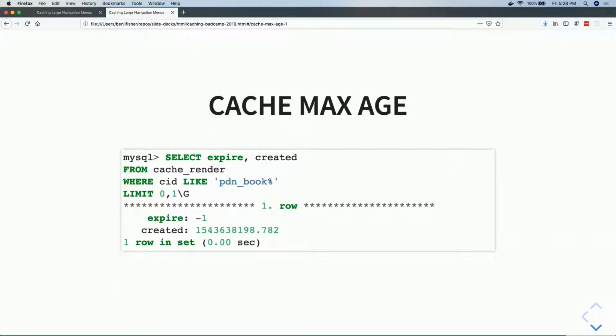Max age is easy. I specified no max age. I said cache permanent, so the expire is a -1. Presumably, if I said cache it for 1 hour, 3,600 seconds, then the expire would be 3,600 more than the created time. Do you only put seconds in there, or minutes and hours?